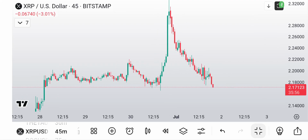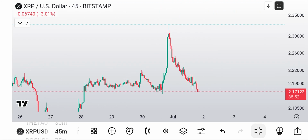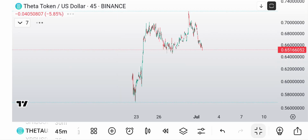Hey, what's up, everybody? We got a big pump and dump here on the smaller time frames, right? Yesterday we had the big pump, and today we got the big dump. And I don't even think it's over. I think it's still gonna dump further down. But you're gonna understand why in a second when we look at theta.